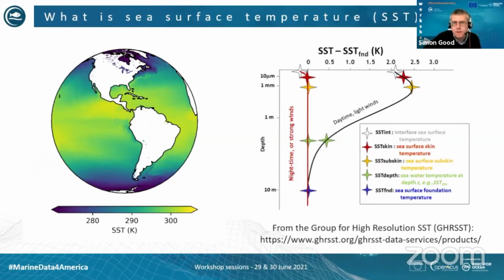So what is sea surface temperature? When we say sea surface temperature, it can mean a few different things. The diagram on the right here is provided by the Group for High Resolution Sea Surface Temperature, and it defines various types of sea surface temperature. At the bottom, at about 10-meter depth, is the blue star, which defines what we call the foundation sea surface temperature, which is the temperature from which the diurnal cycle grows during the day.